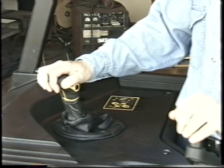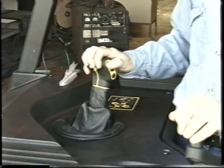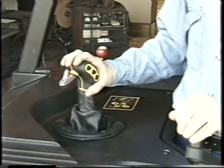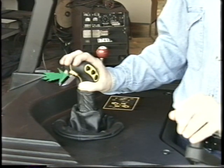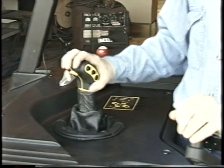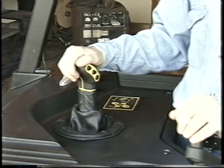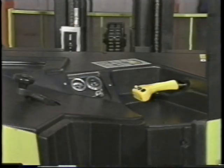Press the top button and pull towards you to tilt back. The 2 lower buttons are for attachments and operate the same way. The horn is located here. Make sure it works properly. Not all trucks have this type of control handle. Your truck may be equipped with a control handle like this.